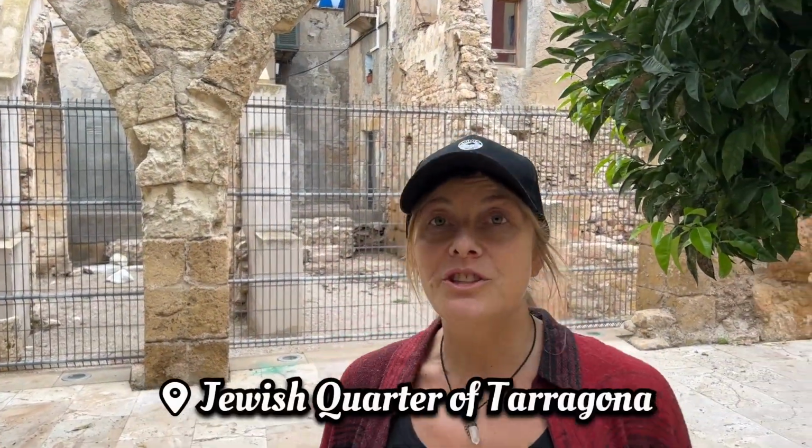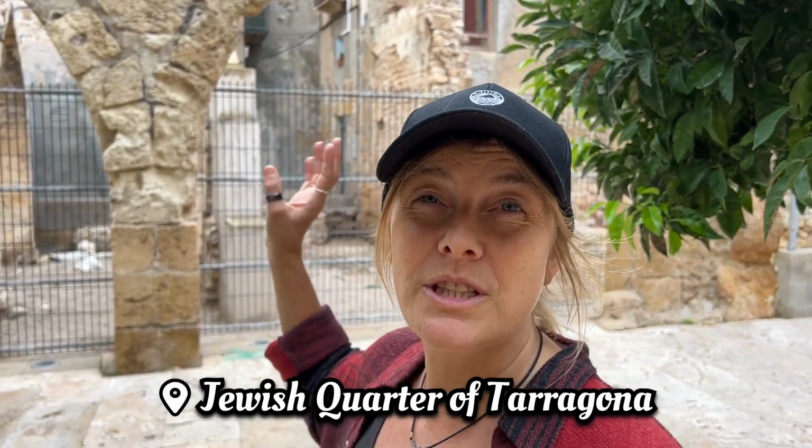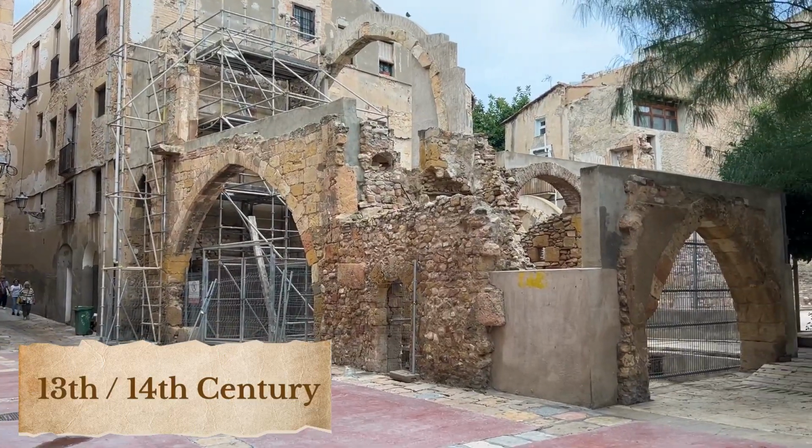In the Jewish quarter, and this was a house built in the 13th to 14th century and was one of the most important Jewish houses.